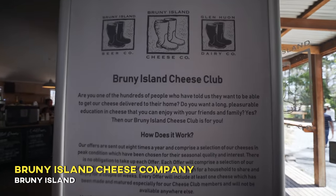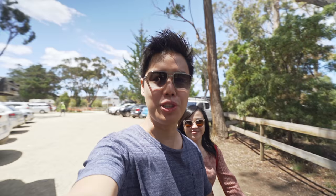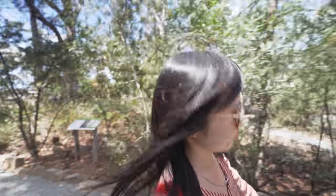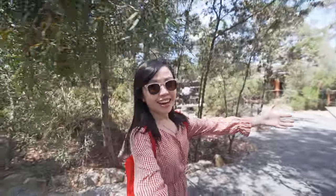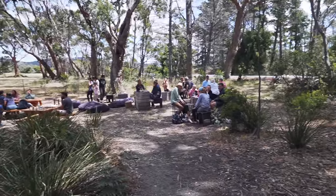About a minute away from Get Shucked is Bruny Island Cheese Company. Well, look, Helmi, you've convinced me that the oysters here are great and I totally love it, but this is my kind of stop, the cheese stop. You forgot the beer, Nick. This is Cheese and Beer Company, so perfect combo. Okay, great. Who doesn't love a good old beer, right? Yes, and look at this. This is so outback. I love it. It's so outdoor.